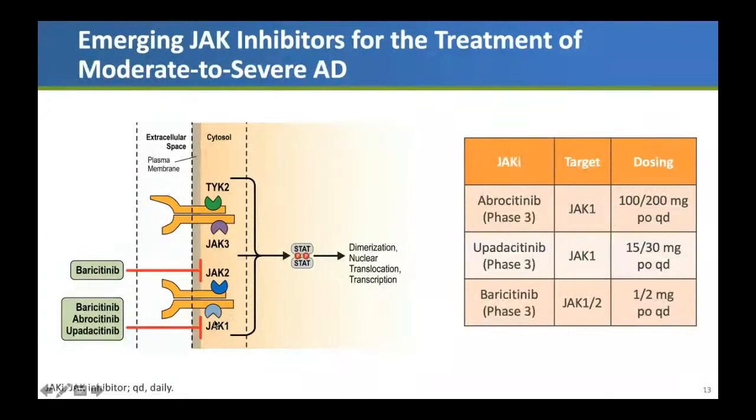We'll just do an example, say JAK1, and then that leads to, very importantly, the dimerization and phosphorylation of the STAT protein. So the STAT protein, which is the signal transducer and activator of transcription, is extremely important because it crosses the cytoplasm into the nucleus and then attaches to DNA for transcription and then does the particular activity that the interleukin tells that cell to do. So obviously an agent that blocks that, which we're talking about here, JAK inhibitors, would turn off this inflammatory response. And so that's the basis behind their activity in the treatment of moderate to severe atopic dermatitis.